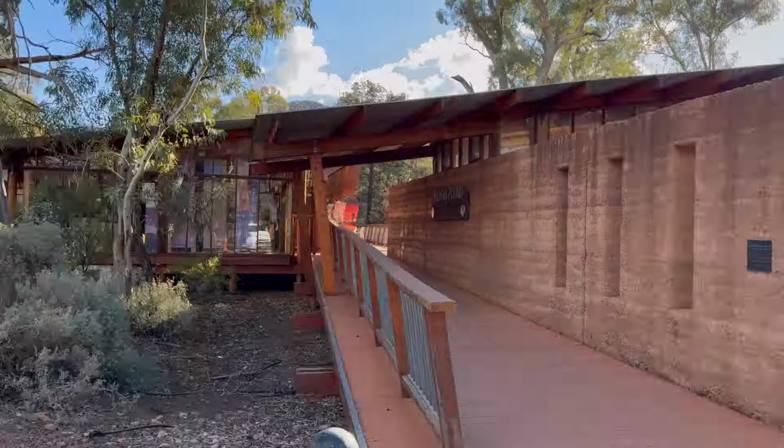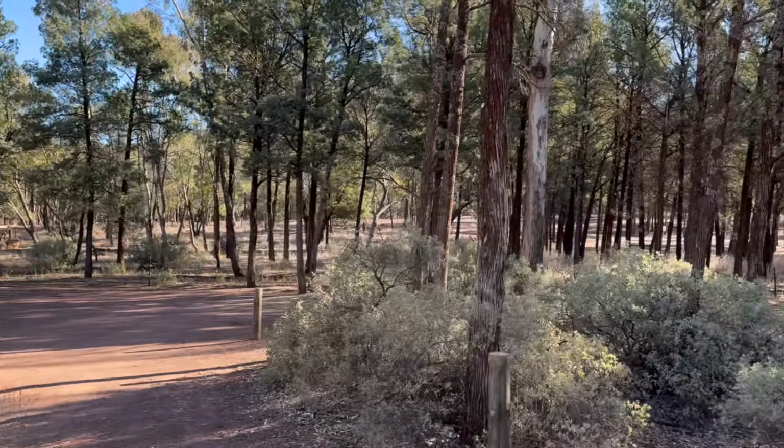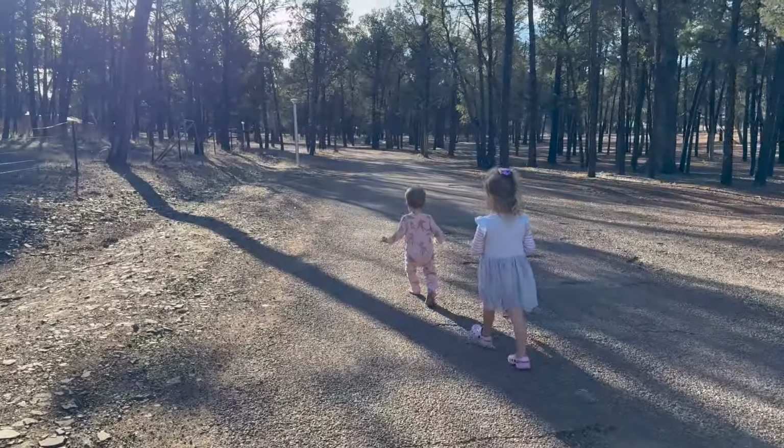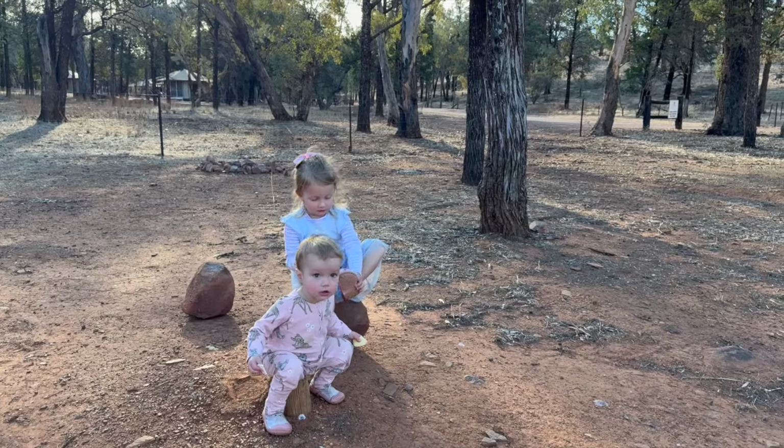We decided to stay in the Wilpena Pound Resort campground since it is central to a lot of the hikes. It was a beautiful campground and it felt so peaceful here. We loved going for slow afternoon walks around the park and letting the girls roam freely. That's it. Good job, Callie.